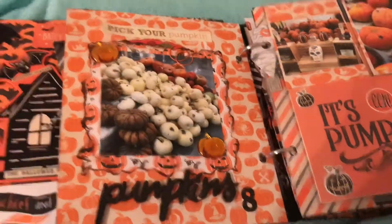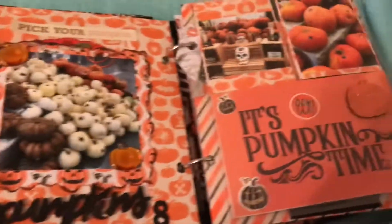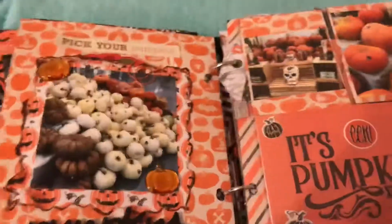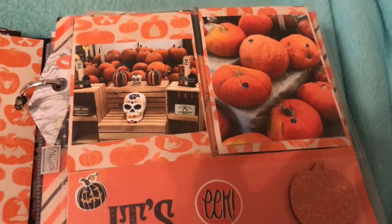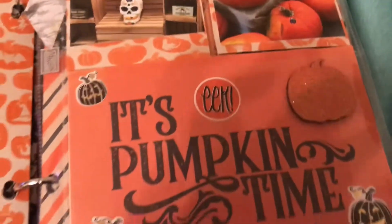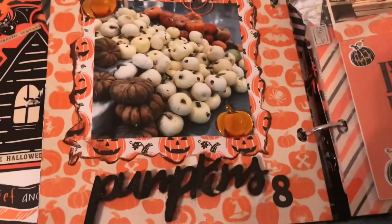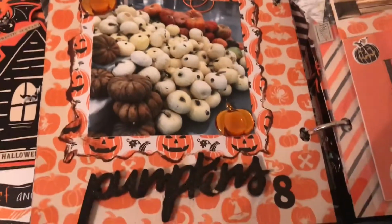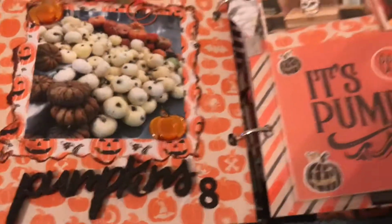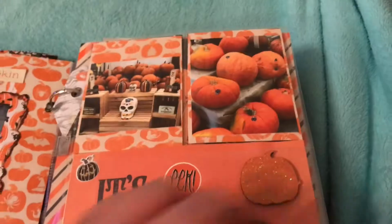And then on this day, or for number 8, we were supposed to go to the pumpkin patch this year, but it got rained out because the weather's been so crazy here. So instead, I went to the grocery store, as usual, and they had these pumpkin displays. And I said, well, you know what? This could be like our pumpkin patch this year. And so I just took pictures of the different pumpkins and used different stickers and things to decorate this page.